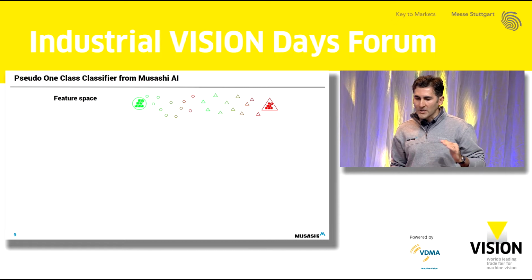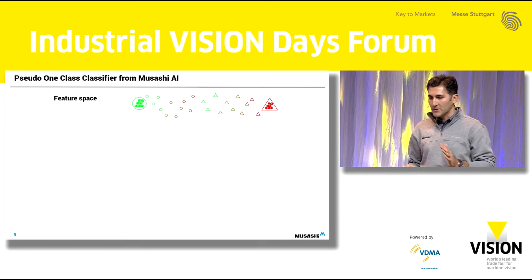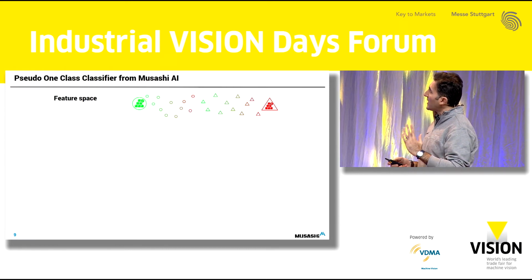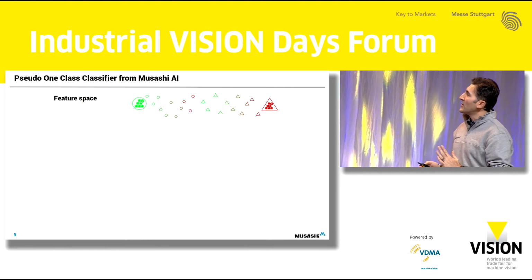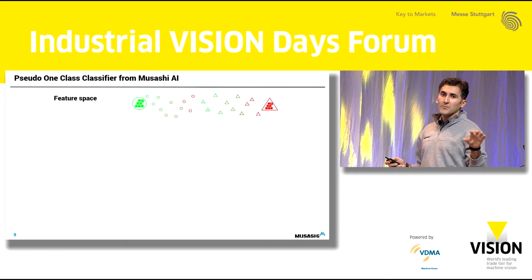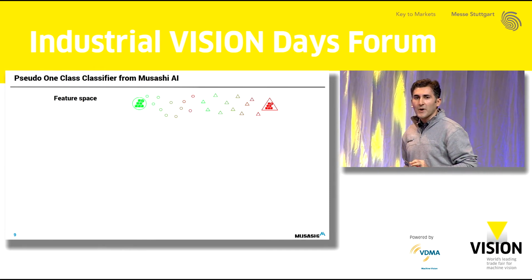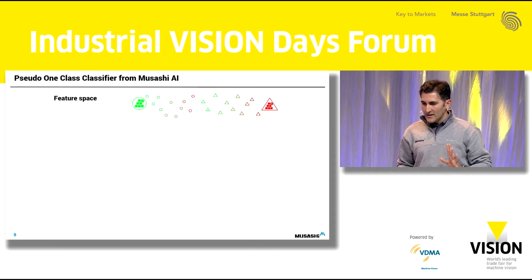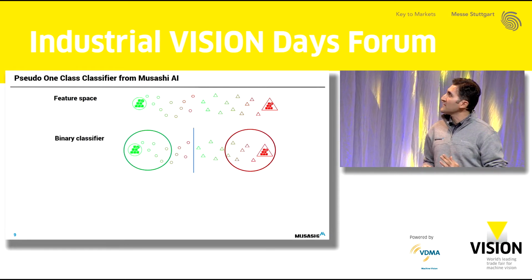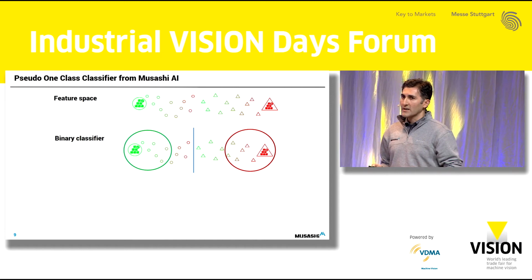So going back to the pseudo one-class classifier that I showed in the previous slide, I'm going to provide more details on how it works and why it is special. So if you imagine that we map the samples to feature space, similar to the dummy example I provided earlier, the OK class is indicated by green, the NG class is indicated by red, and the x-axis is the confidence. So a typical binary classifier would allocate or assign the high confidence samples to the related class.